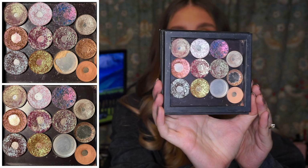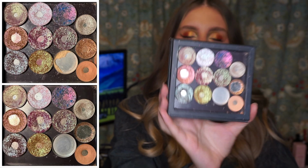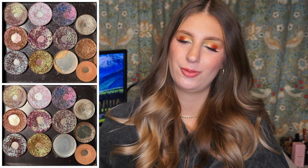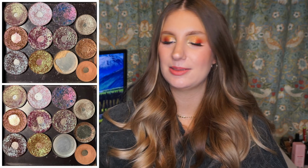Very, very, very happy with the progress on here for this month, especially on certain shades. I haven't given every single shade in here love this past month, but the ones that I have focused on, I feel like I'm seeing good progress on. So let me talk you through the shades.